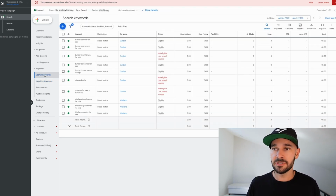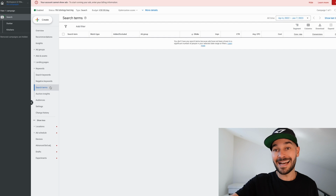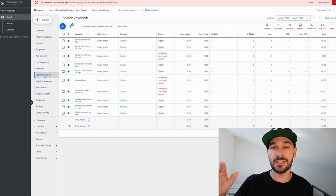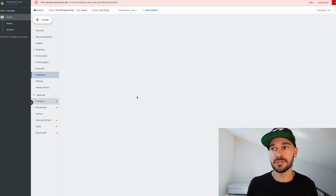You'll be able to go in here to search keywords and you'll see all the keywords that you've added, but you're also going to want to go to search terms. This is going to show you the actual things people searched for when your ad showed up and when they actually clicked on them or didn't click on them. This will give you the real data based on those terms. The search keywords are actually the keywords you're bidding on. So a bit of a difference there, but make sure you have this stuff buttoned down.